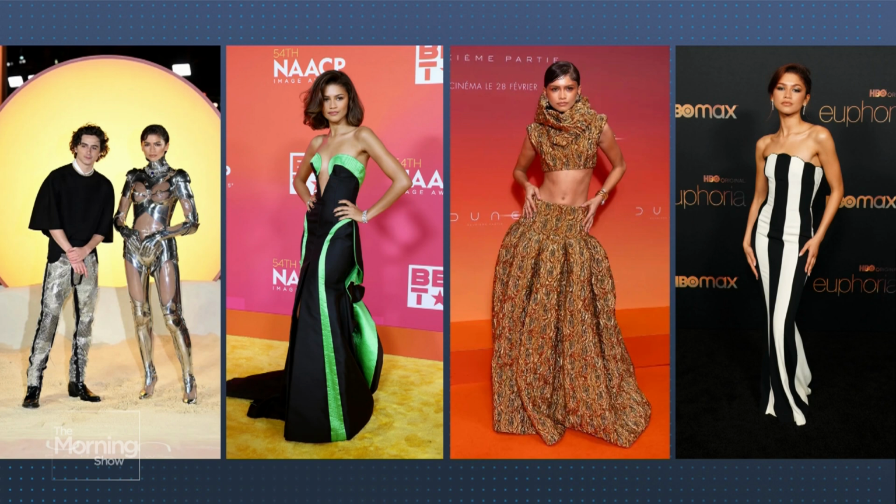There she is, of course, with Timothy in that infamous plexiglass and chrome robot outfit, made famous in 1995 by Thierry Mugler. Unbelievable. And then in the middle, we have some different vibes from her. We always see Zendaya channeling some of the looks from the movies that she's promoting without it being too cheesy.